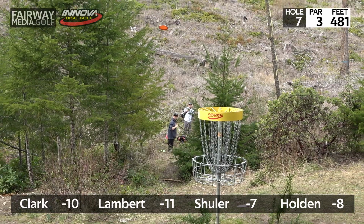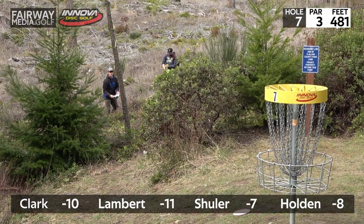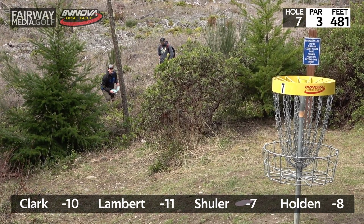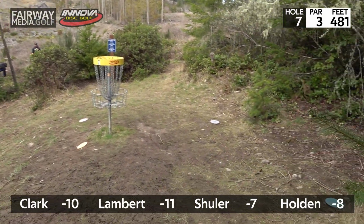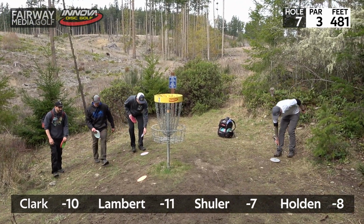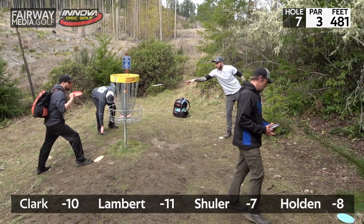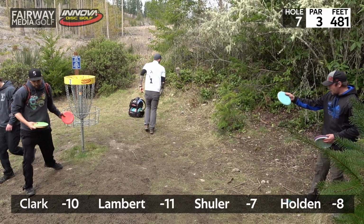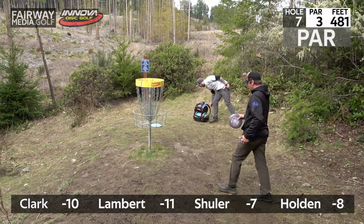And now I understand that we haven't seen anybody sink their 2 yet, but let's wait. Still, however, every single one of them was putting at a 2. So, I'm going to go ahead and say that nobody who would go and play this course would disagree with me. I don't mind this as a par 4 at all.